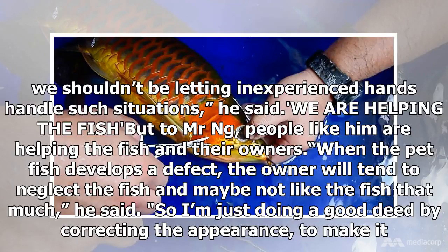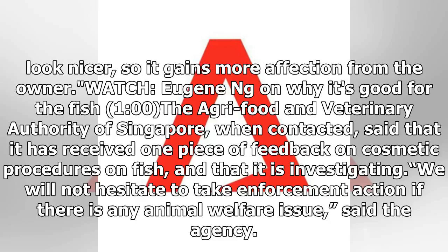We are helping the fish, but to Mr. Ong, people like him are helping the fish and their owners. "When the pet fish develops a defect, the owner will tend to neglect the fish and maybe not like the fish that much," he said. "So I'm just doing a good deed by correcting the appearance, to make it look nicer, so it gains more affection from the owner."